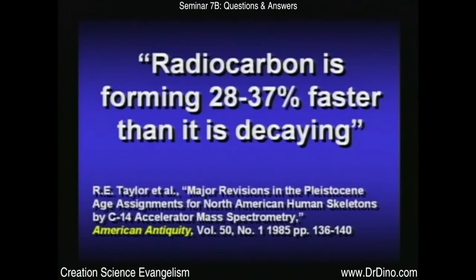Radiocarbon is still forming 30 to 40% faster than it's decaying. Now think about that. If radiocarbon is still forming faster than it's decaying, that means the Earth is less than 30,000 years old, number one. And number two, you can't carbon date anything, because you'd have to know when it lived so that you could calculate when it lived. You would have to already know when it lived to figure how much carbon-14 it was breathing at that time.